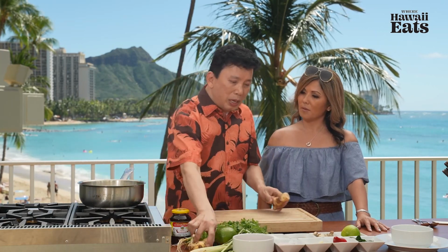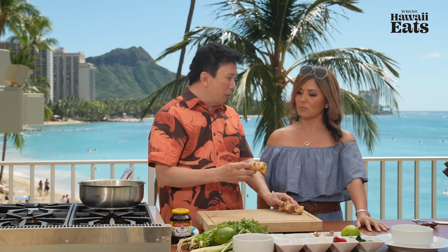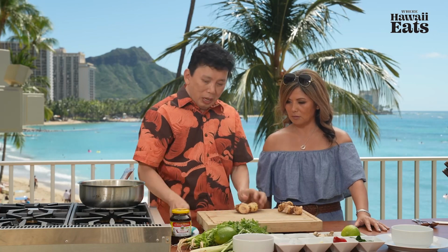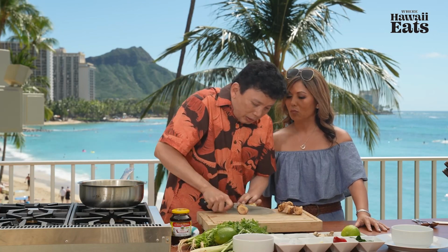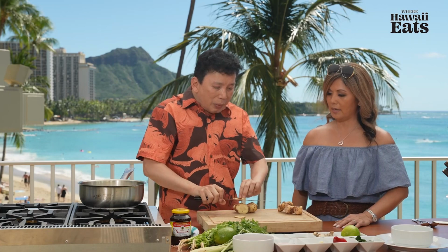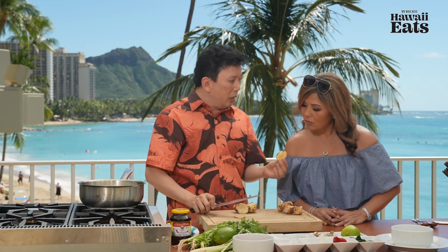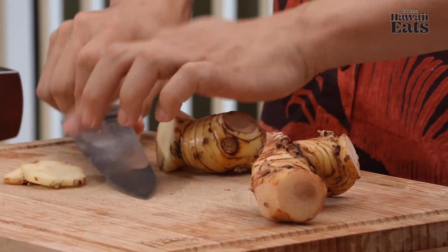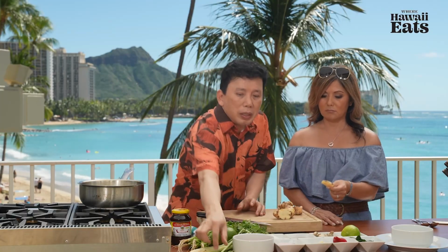So in the soup, this one is called galangal. Actually the name of the dish is galangal soup. Galangal is in the ginger family, but they have a little bit different texture and flavor. And you can get this in Hawaii? You can get that in Chinatown, anywhere. So I put a couple of those.